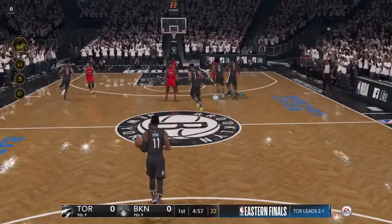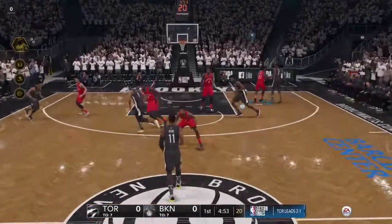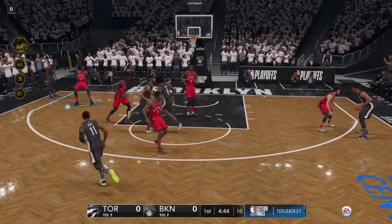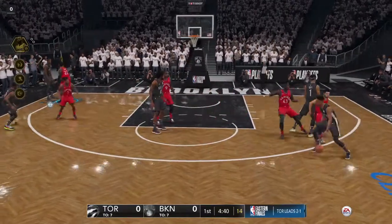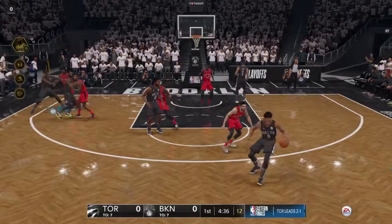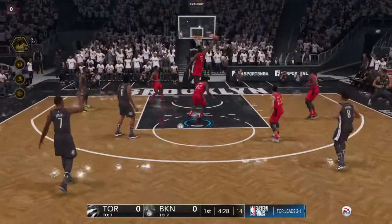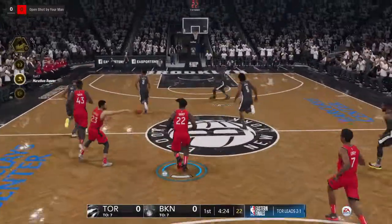The Nets able to control the tip. We're underway in Brooklyn. Irving to Dinwiddie. Here comes the screen. To Durant. Lets it fly from long range. His first effort off the mark.